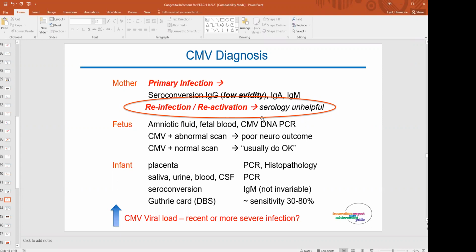For the fetus, if we do an amniocentesis, we can get amniotic fluid, and we can do PCRs, and we can also do the scans. For the infant, again, remember the placenta, we want to actually get saliva, urine, blood, CSF, anything we can to look by PCR. Serology may not be helpful.